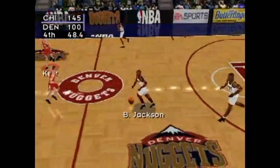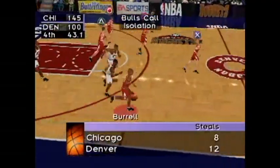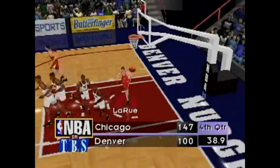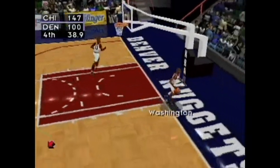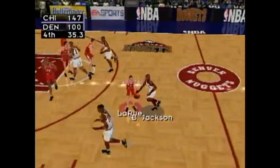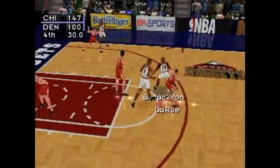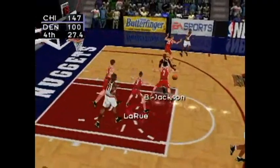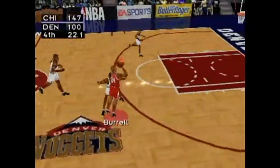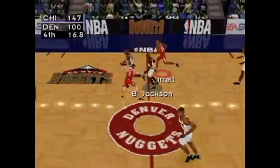Inbound pass to Jackson. From half court to Ellis. Bulls grab it. Burrell to number 5. With the easy lay-in. Inbound pass to Jackson. Jackson takes the shot. He doesn't get the basket. Burrell goes up with a jumper. He rims it. Jackson gets the ball.